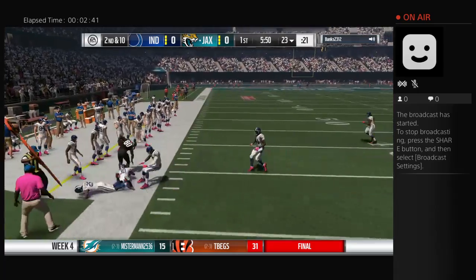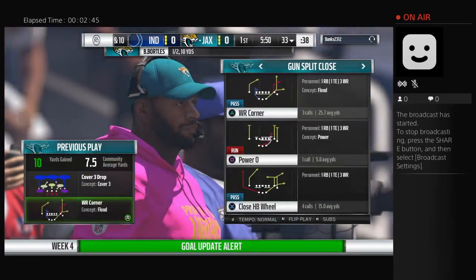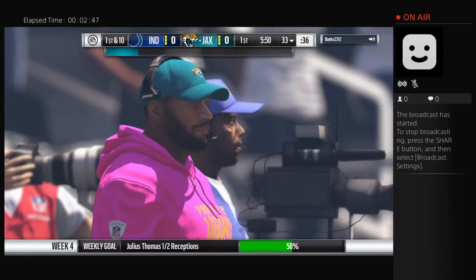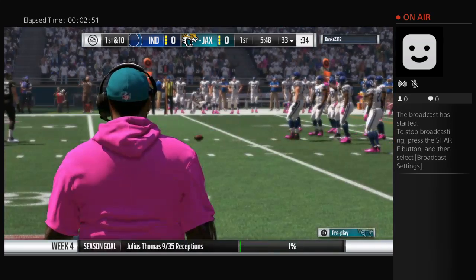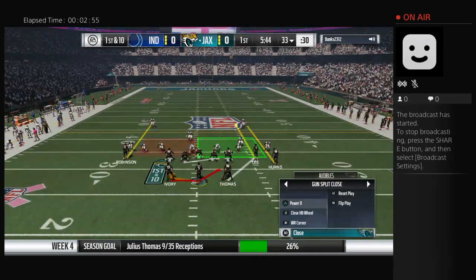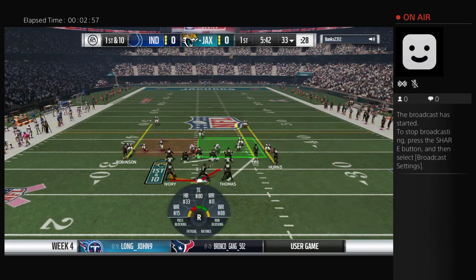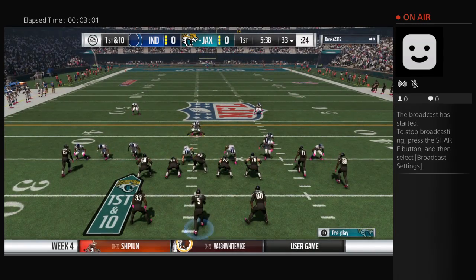Looking again for Thomas, this time complete. Good use of the pass there to pick up the first down against a defensive look that they had specifically prepared for, they told us, coming into this one. Certainly seems like they're holding all the right cards now, doesn't it? Because of their preparation. Went back, watched the tape, studied the tendencies, and they feel like they had them down cold, and they were able to use the pass against them.